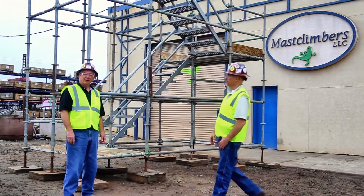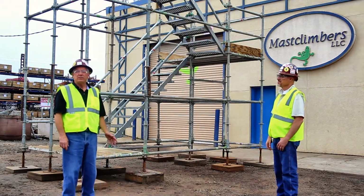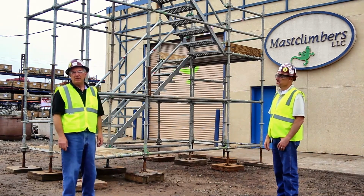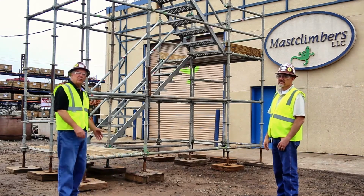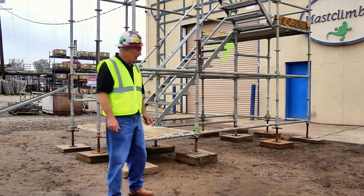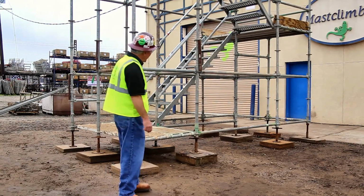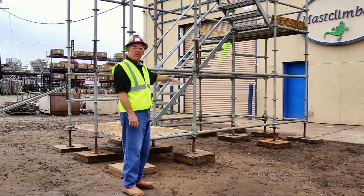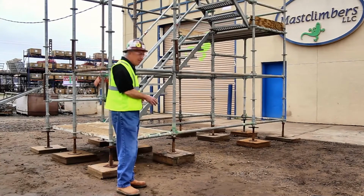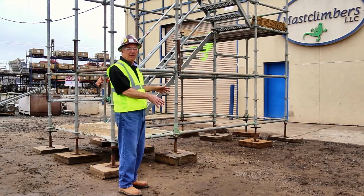Go ahead, Bob. Okay, I would just want to start and talk about the safe use of scaffold with you a little bit today. And as with any building or any type of structure, a scaffold starts with a good base or a good foundation. And with scaffold, it begins with mud sills. You must have a firm foundation that we put our screw feet on, and we build our vertical members of our scaffold off of.